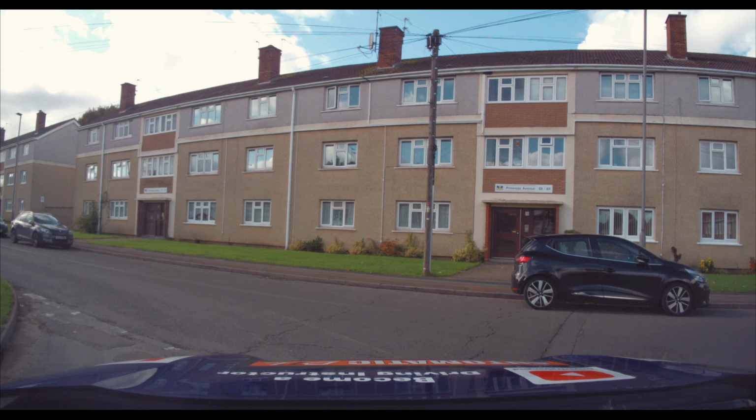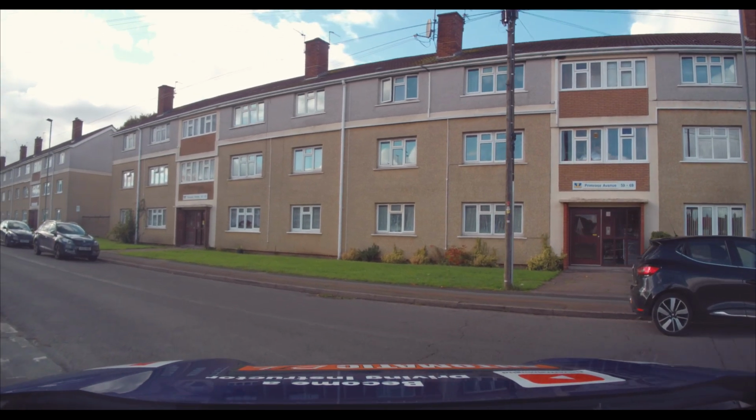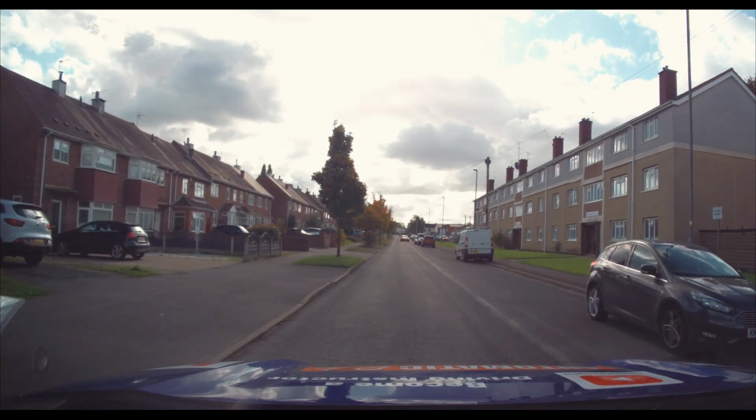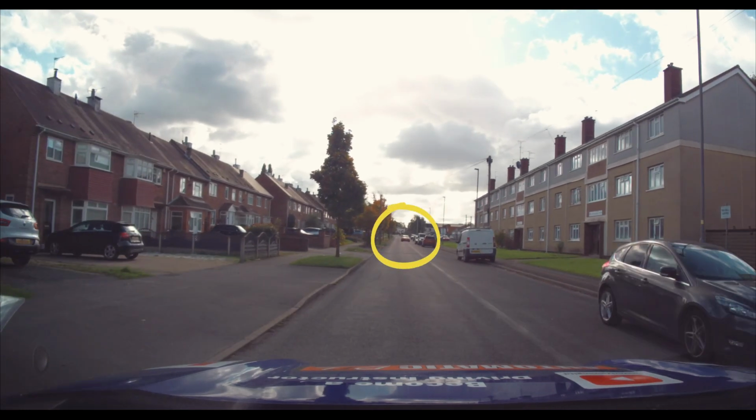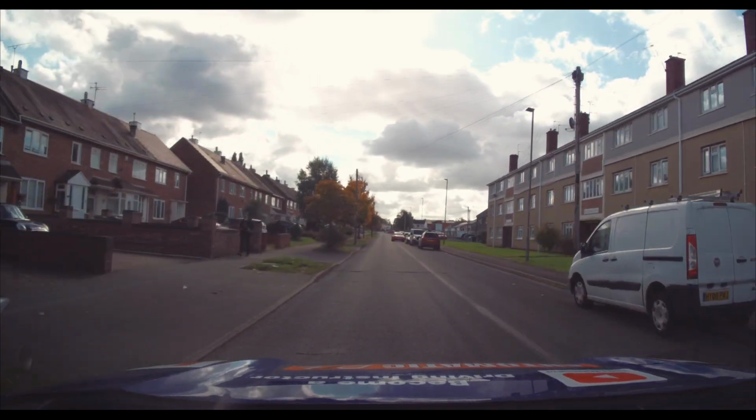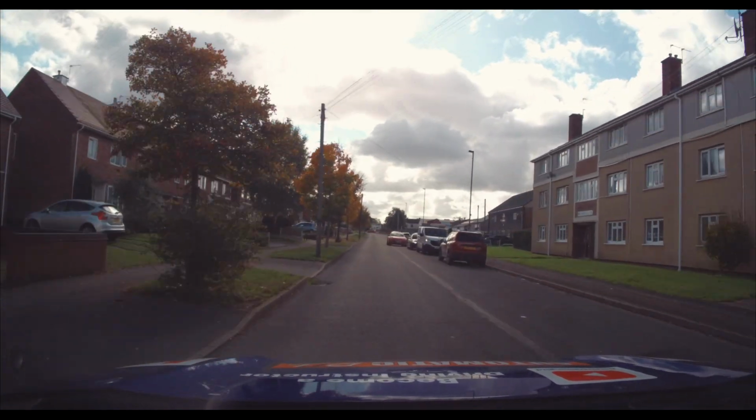Here, because of the meeting situations, you have to look at that car and assess what he's doing. He is stopping. If not, we could come up opposite the gap, wait for them to come through. But on this occasion, they are giving way to us, so we're okay to carry on.